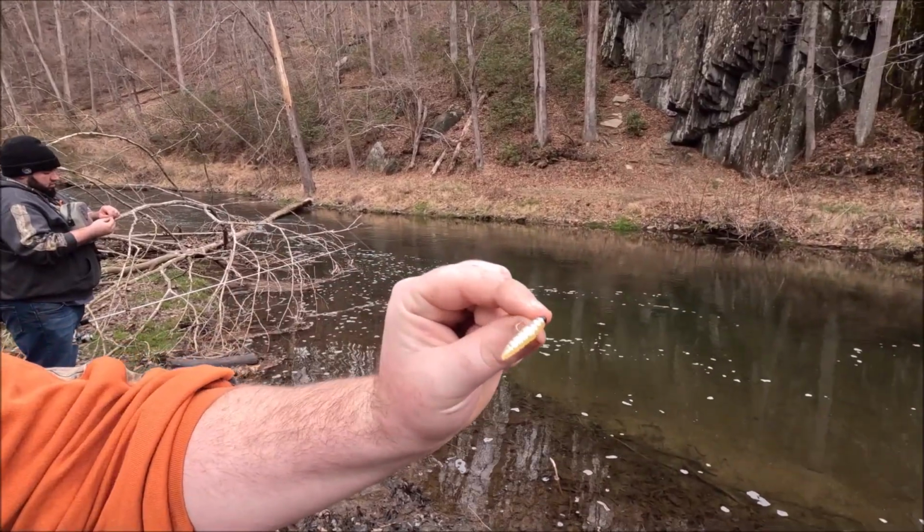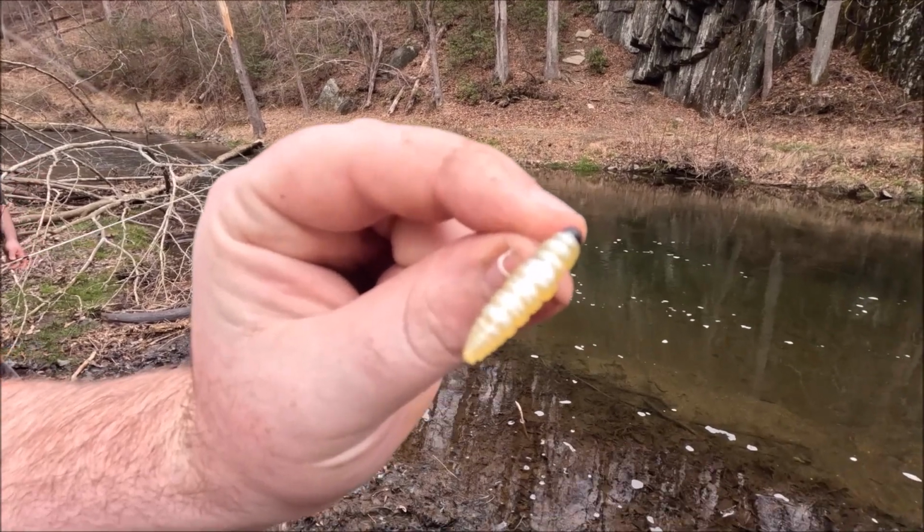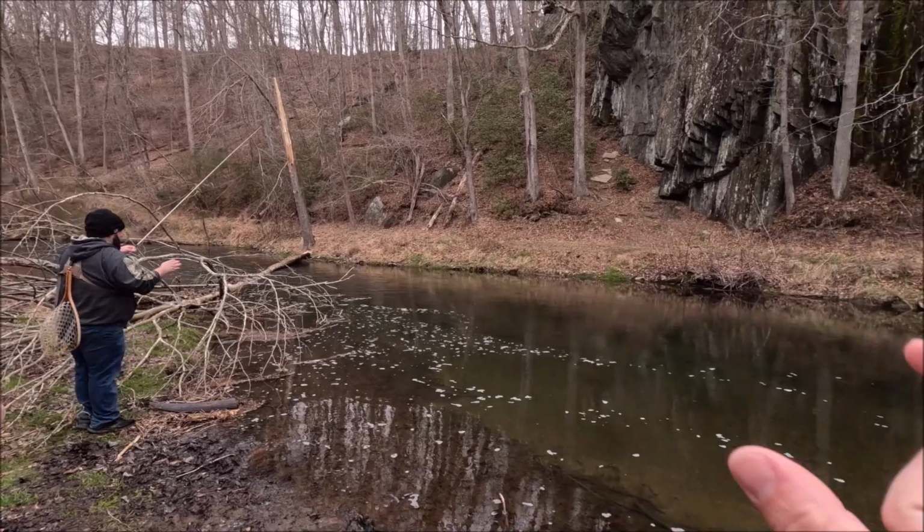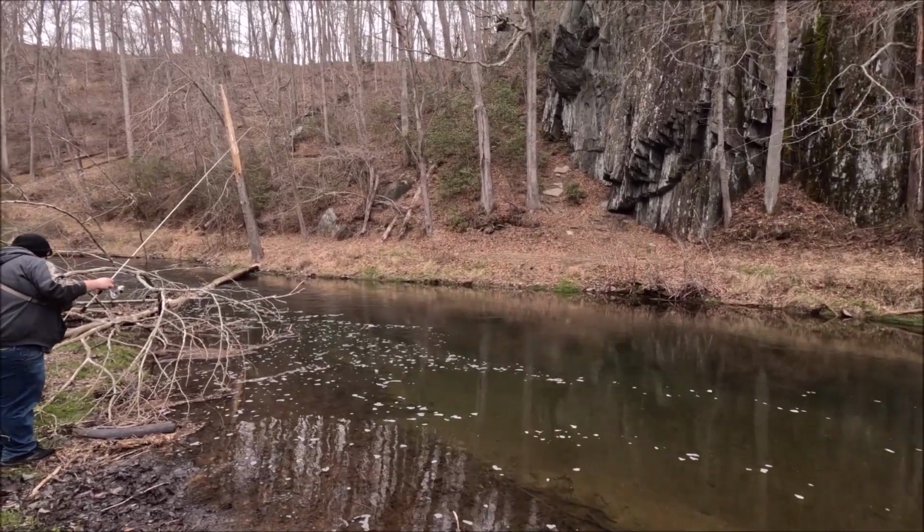Here's what I've been fishing with, guys. Super realistic. I caught with a wax worm, the maggot wax worm basically imitation, a wax worm jig, and Glenny has had the little pinched crawler or whatever they're called.